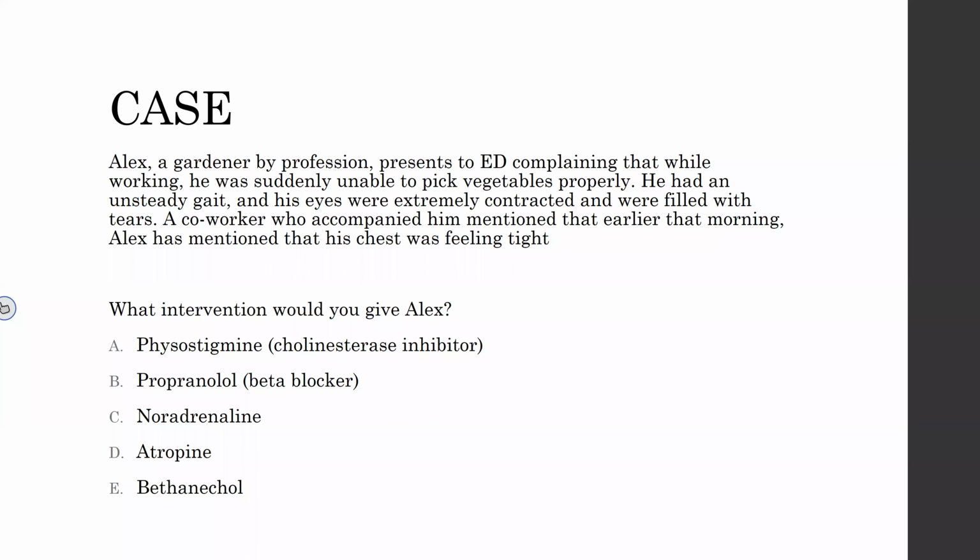Okay. So what intervention would you give Alex? So you can give him physostigmine, which is a cholinesterase inhibitor, propranolol, a beta blocker, noradrenaline, atropine, or bethanechol, sorry. And the answer is atropine, because it's a muscarinic receptor antagonist, and you can give it, and then once the drug is cleared from Alex, you don't have to give it again.